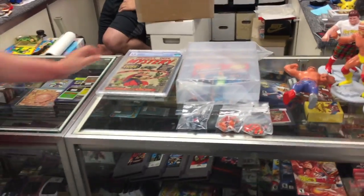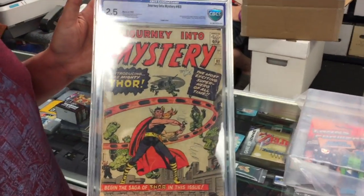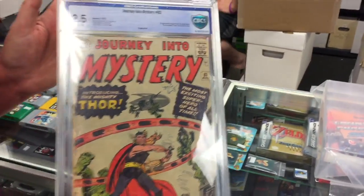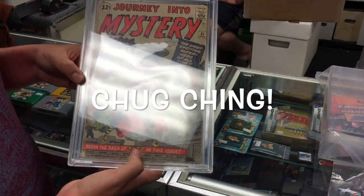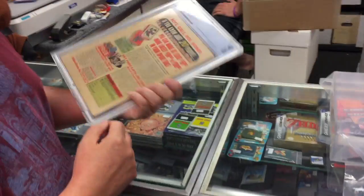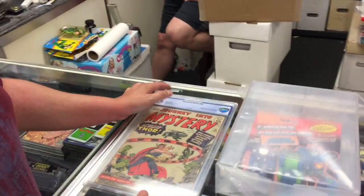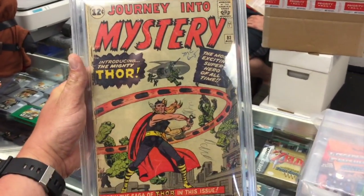What do you got over here? For comics, we got Journey into Mystery 83, which is the first appearance of Thor. Kind of beat up, but what's that go for? A couple of $1,000. Really? Yep. Marvel Silver Age key books are crazy hot these days with all the movies. They just keep going up. It's amazing. Can I hold it? Yeah. I just want to say I held a very expensive comic. Very awesome.